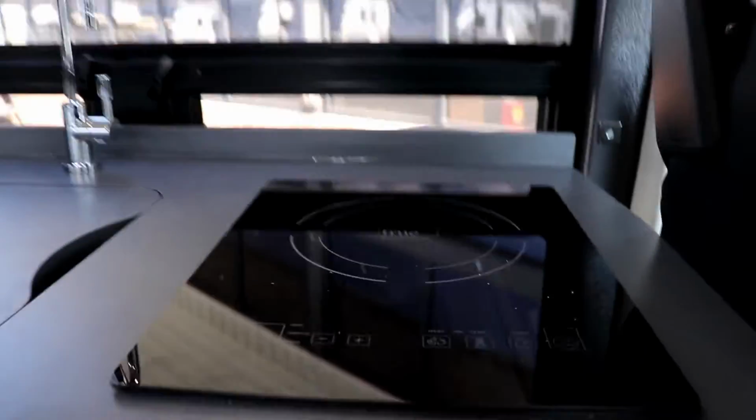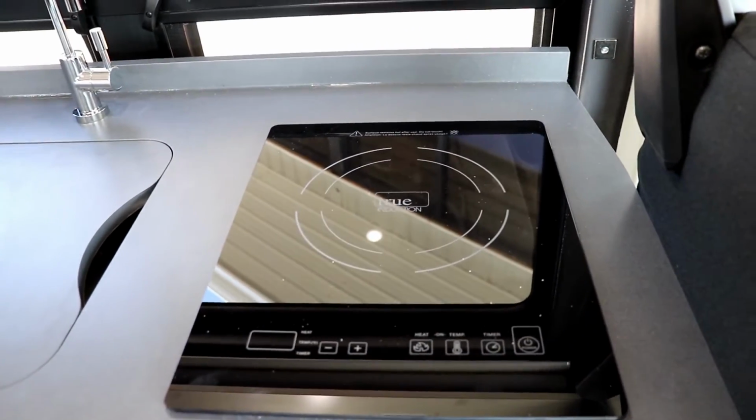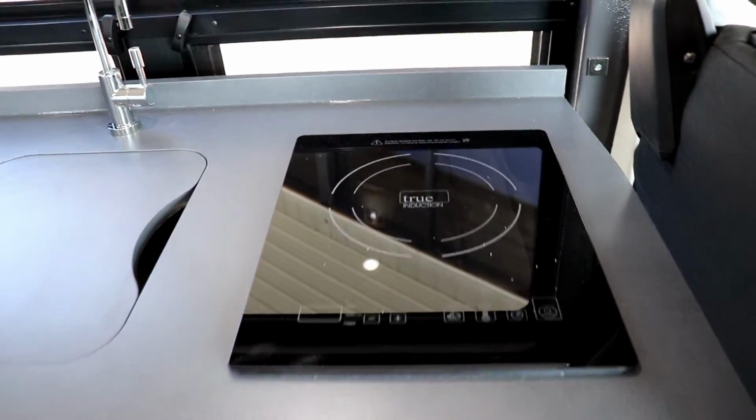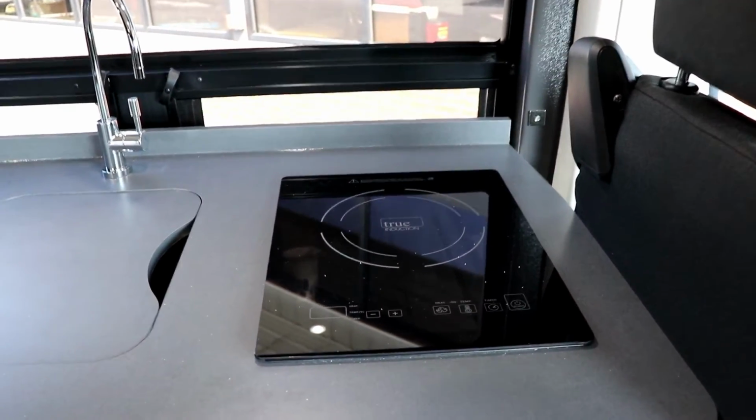On top, you're going to notice a true induction cooktop. And again, that's going to be electric. You're not going to be using propane. The only thing you're going to be using propane for will be the furnace.